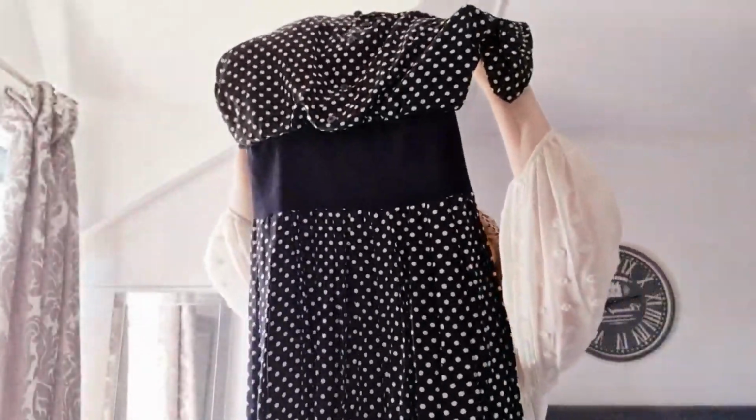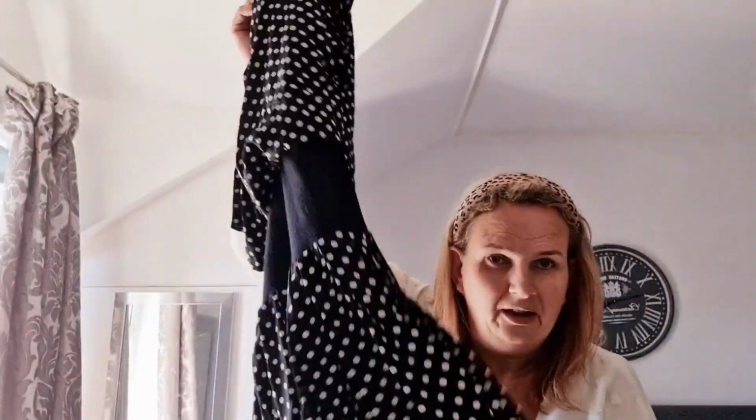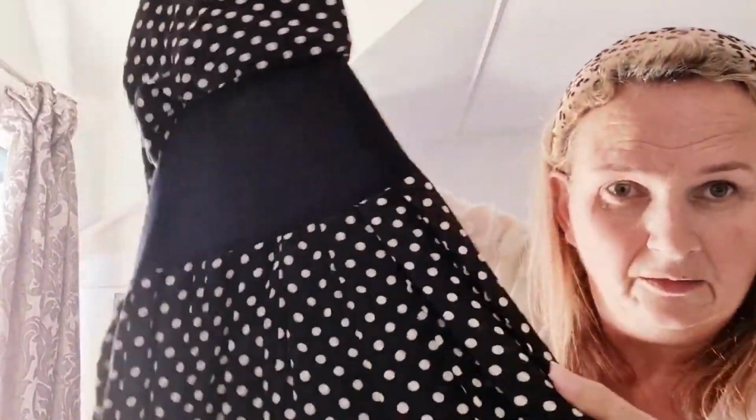So I paid £5 for this dress. And I definitely think it was worth the £5 because it's a lovely dress. As you can see, it's all polka dots. The skirt is all in pleats. If you can see the pleats, they're all pleated. So yeah, it's a really lovely vintage Austin Reed dress. Really pleased with that.